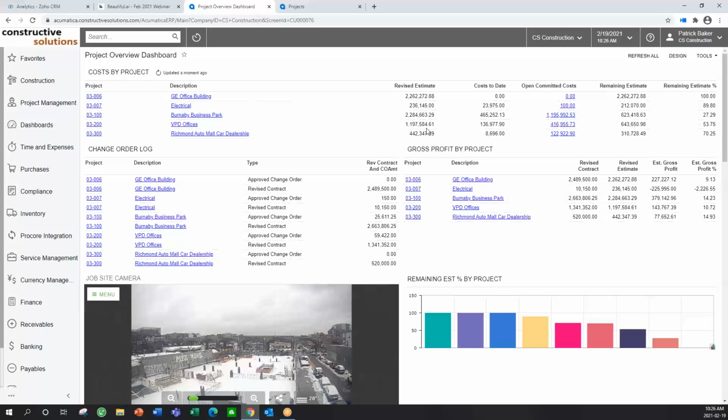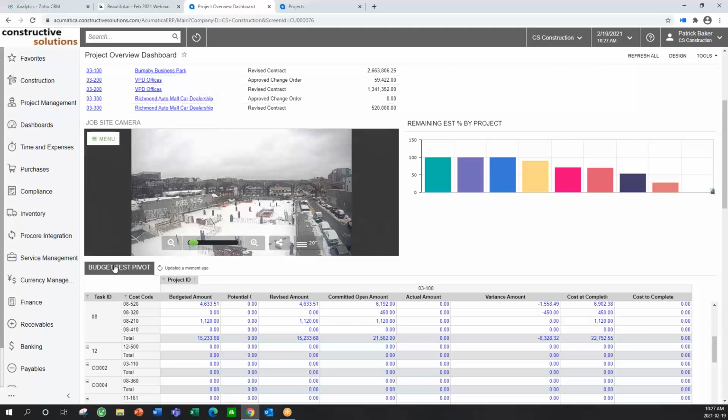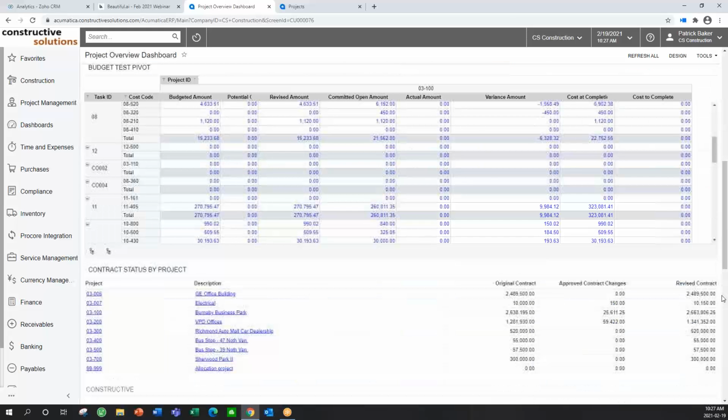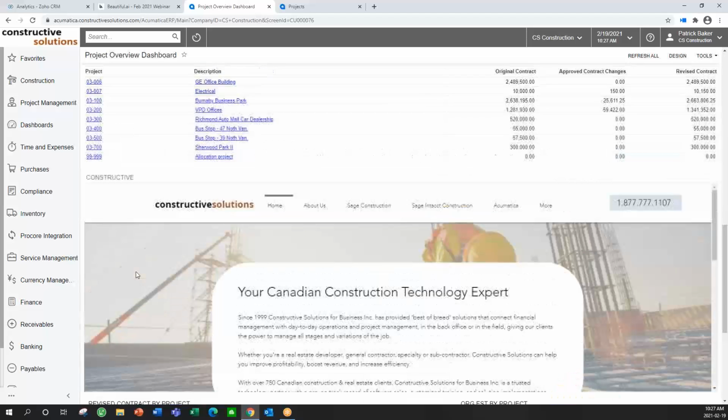In this cost by project, I'm looking at my revised estimate, my cost to date, my open commitments, remaining estimate, and a percent driven from that. Here I can drive to any one of these potential change orders within the system. We can have things like job site cameras. You can embed websites. You can embed pivot tables, which are an Excel overlay on top of your Acumatica data. Further down, I have our Constructive Solutions website, so you can have vendors that you work with on an ongoing basis, or places that you need to go to find out what weather you can expect for the job that day.